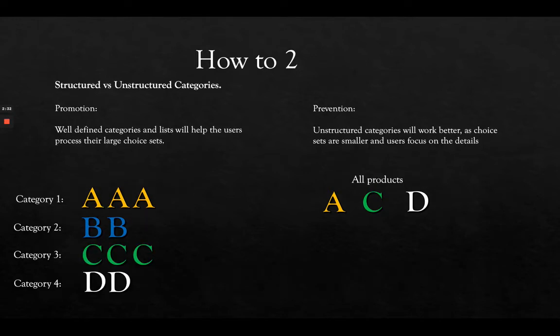Structured versus unstructured categories. Promotion. Well-structured lists and categories will better fit this type of mental processing, so users can evaluate their large choice sets more easily. Prevention. With smaller choice sets, you won't need to create structured categories, of course, and the users attracted by this type of products will focus on the finer details, as loss aversion is quite a scary thing to deal with.